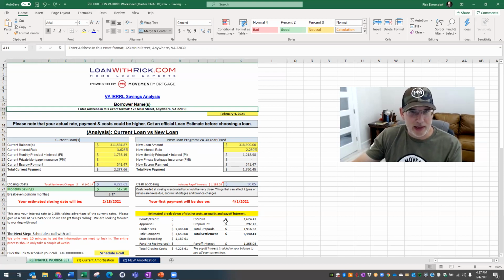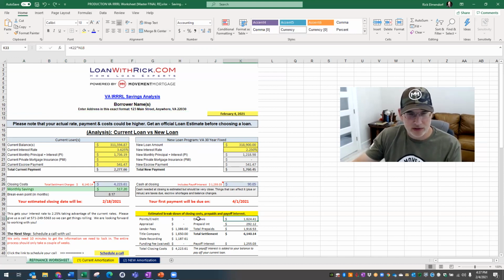Let's see, the prepaids. I also went into the escrows. Escrows, we're building the new escrow account. So that's going to offset with the current escrow balance you have, meaning you're basically going to get a check back, or we're going to apply your existing escrow balance to the payoff. And then prepaid interest is interest based on the day that you close through the end of the month. Told you I was going to get a little technical here, but bear with me, I'm almost done.